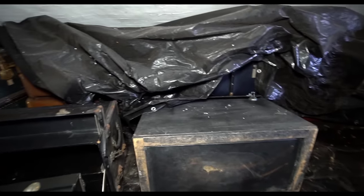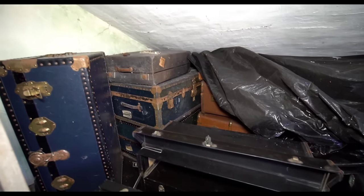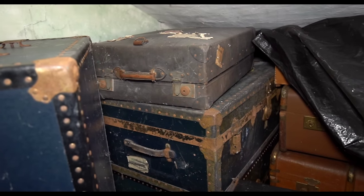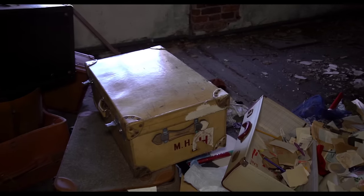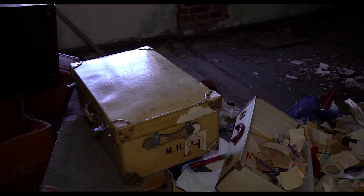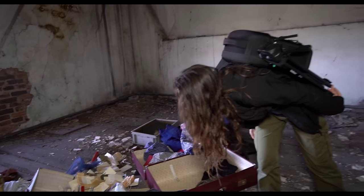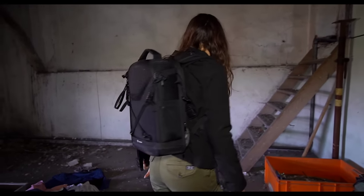All behind this tarpaulin is all of them as well. I wonder how many family members were here at some point. Look at that one. That one's super old. Do you think that one's been at the hospital? The big H? Maybe. What does it say? Peninsula and Oriental Company. It's a bit weird.